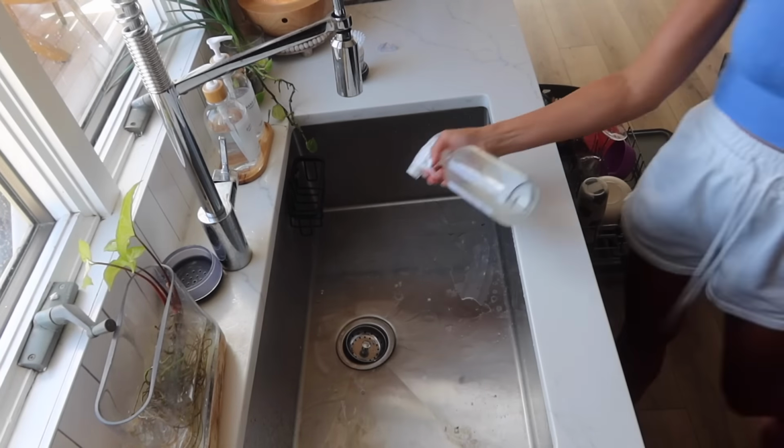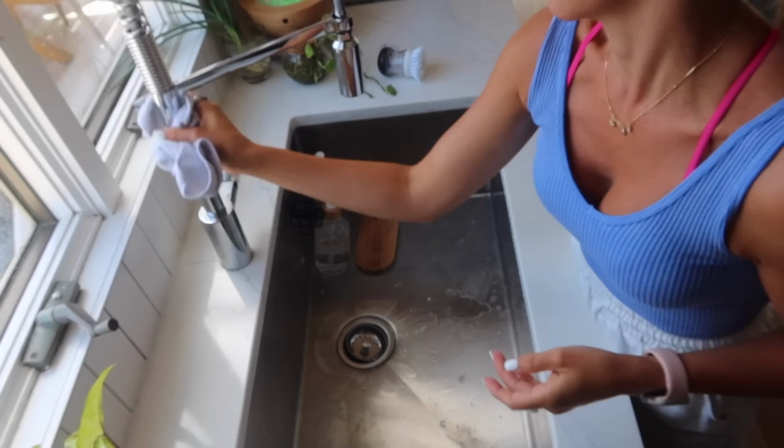So now I'm finally cleaning out the sink. I'm using whatever I have on hand, so I'm using dish soap and then some of my Thieves cleaner. And then also you can see around the sink really needed a good wipe down as well. So that is what we are starting with over here.